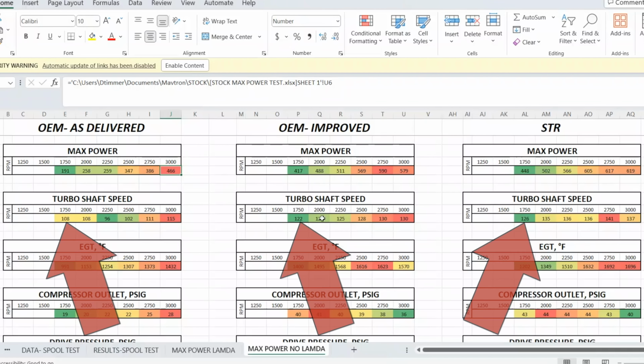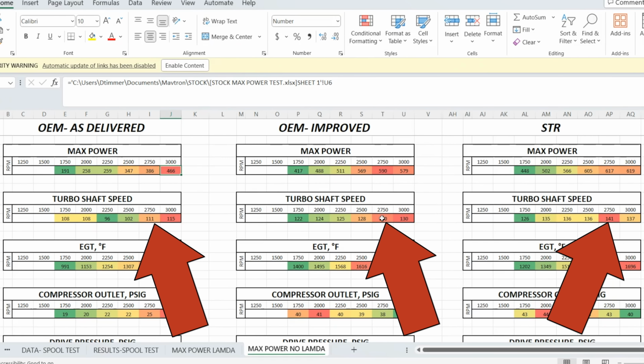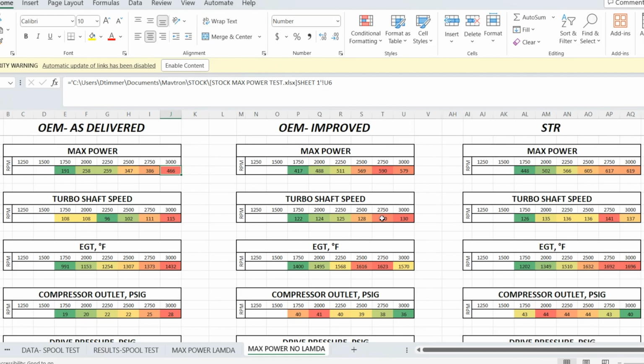You can see the shaft speed numbers stay relatively similar. And the thing about that is that it's controlled by the wastegate. So the wastegate is going to allow the truck to vent that extra exhaust gas around, regardless of whether you threw an extra 40 pounds of fuel at it. It's going to go out the wastegate.